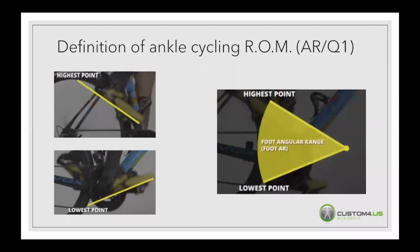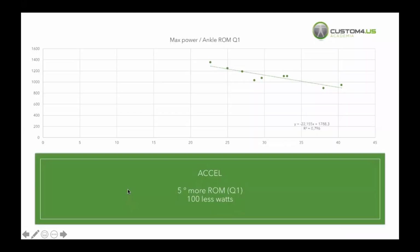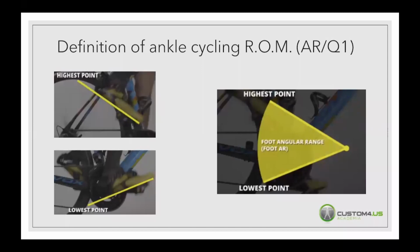The definition of the ankle cycling range of motion is on this diagram. You can see the biggest angle and the lowest angle. The difference between the one and the other makes the range of motion. This is going to be the AR angle, or the full range of motion of the ankle. And the second one is exactly the same, but measured just on the first quarter, from the crank at 0 degrees to the crank at 90 degrees. So those are going to be the two parameters analyzed in our study.